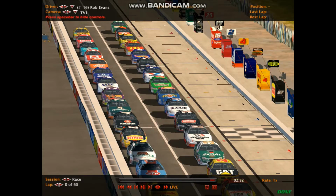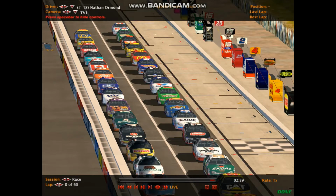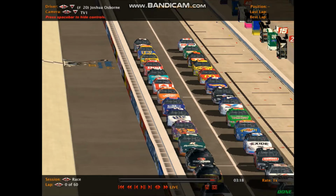Next row down has number 16, Rob Evans, and 29, Zachary Fitzwater. Next row is number 18, Nathan Ormond, and number 2, Dylan Young. Next row down has Zach Rogers in the Valvoline Ford, car number 6. He's alongside number 88, Keith Batson, with our second in-car camera, the Quality Care Service Ford Credit Ford. Two-time winner this season so far. Keith won at Darlington and Martinsville. Zach Rogers was the winner of the season at North Wilkesboro.